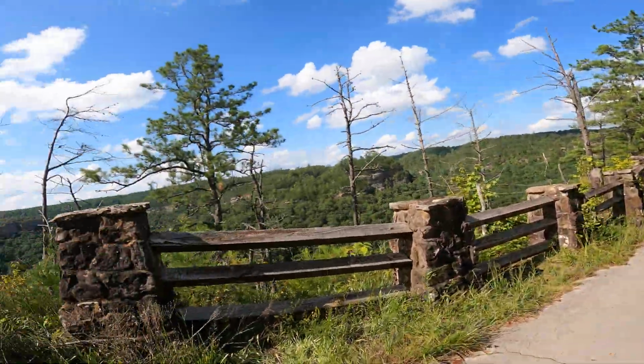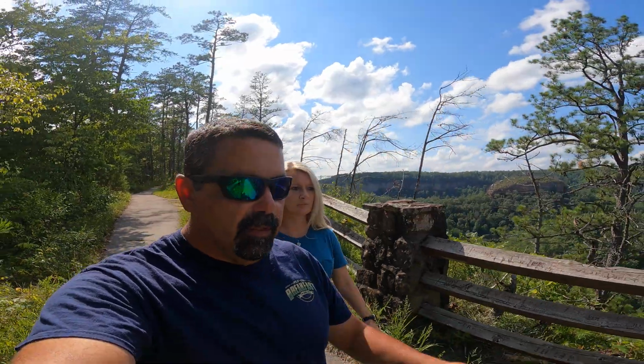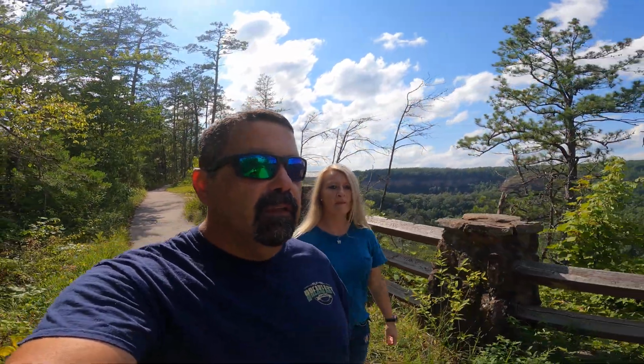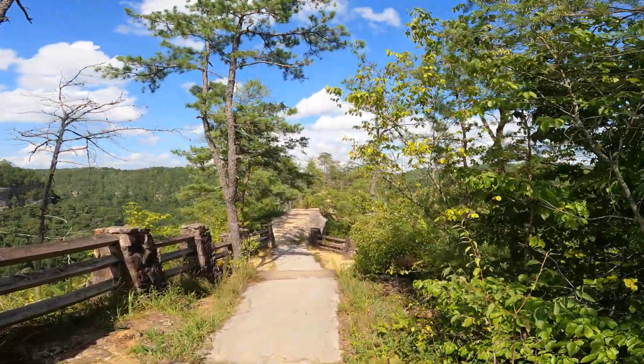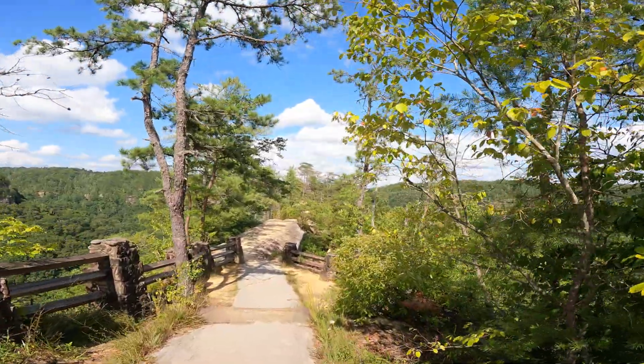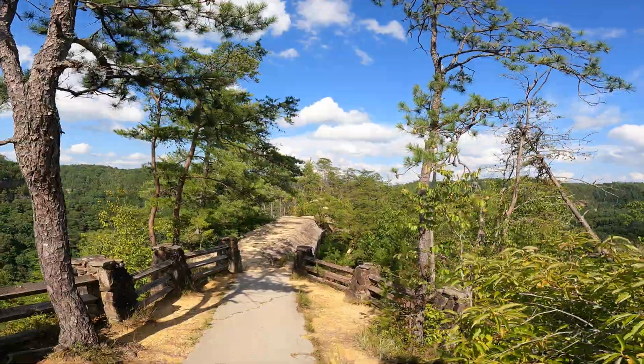And this is actually smaller than Natural Bridge. Yeah, this is a smaller bridge, but it's a lot easier to get to. And there are a lot of other arches near here. Double arch, there's several different ones. This is the easiest one to get to though.